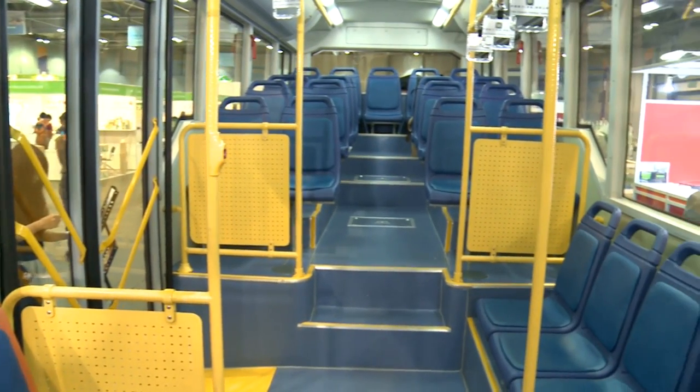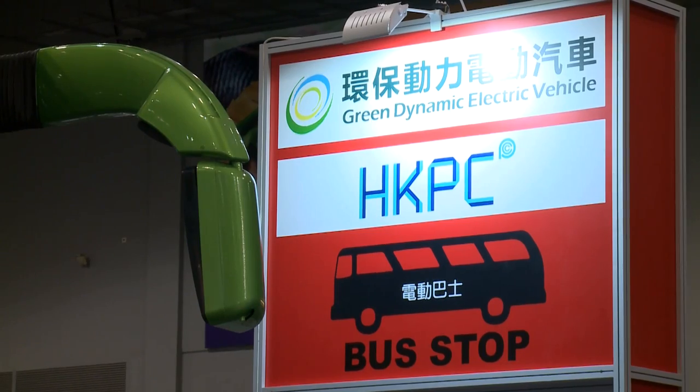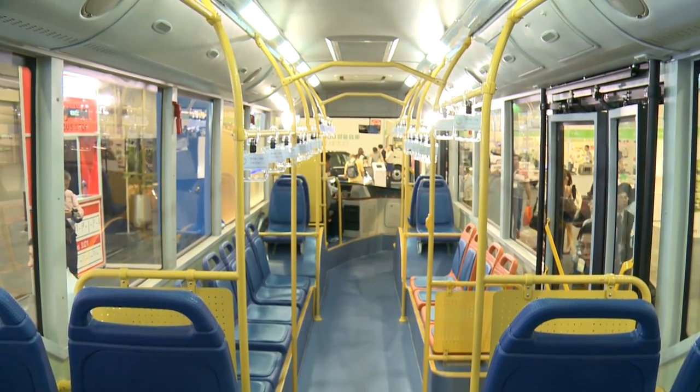In this project, we use lithium polymer. Our estimated weight, we save another 1.2 tons. So all in all, we save a lot in terms of weight, so that the overall performance of our EV should be better. Green Dynamic plans to conduct test drives in 6 months' time, and the Hong Kong e-bus could be in the market as soon as the end of next year.